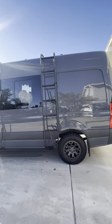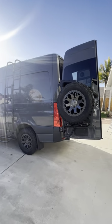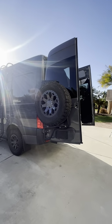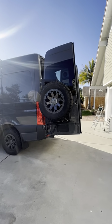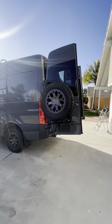If you notice, we don't have a battery compartment in this van. We hid the auxiliary batteries in the hood. They're charged not only by solar, but by the alternator. So you can run a fridge 24/7, run the heater or fan, no problem in this van, whether you're driving or standing still for camping.